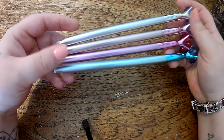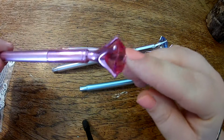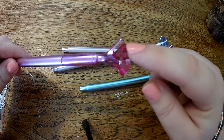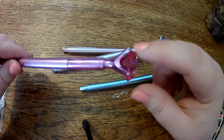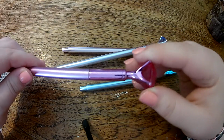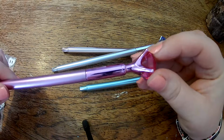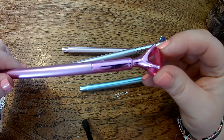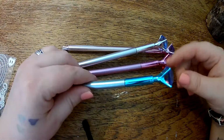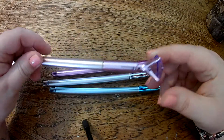I love them. I love the colors of them, but I have an issue. This one right here, do you see that? It's not connected to the drool. So it's like wonky, I guess. I mean, it's still, the drool is intact. It's still there. It just bothers me that I've waited so long for the pen not to be, you know, as it's supposed to be. But the rest of them that I've looked at, all of them are fine. They're all in the right place.